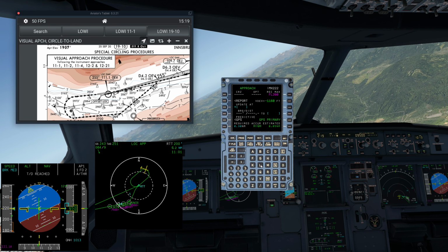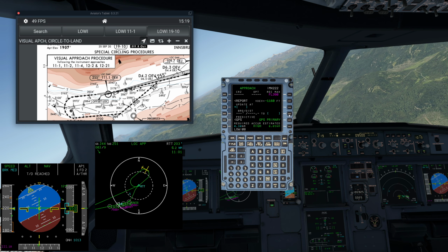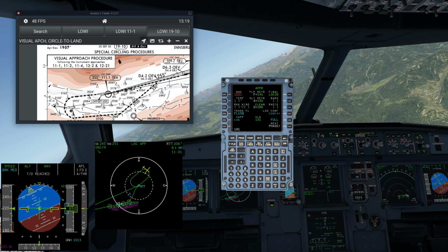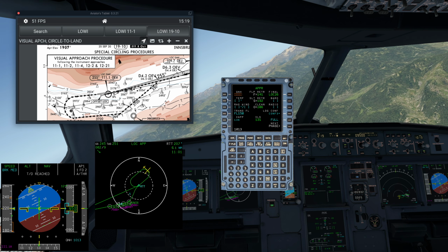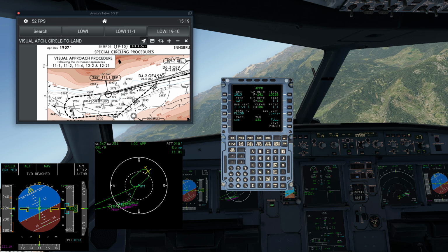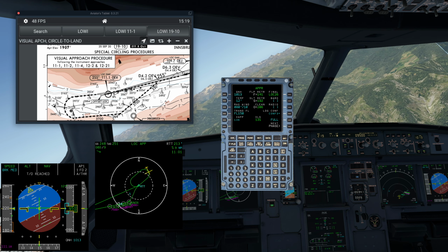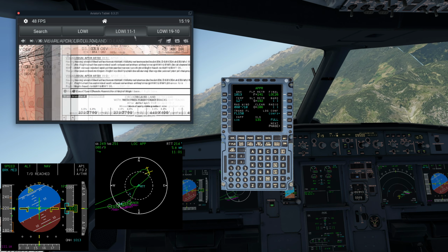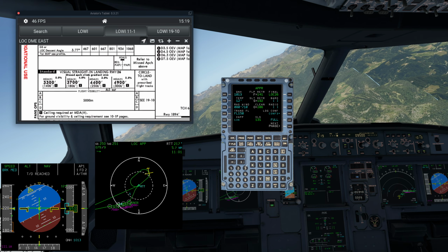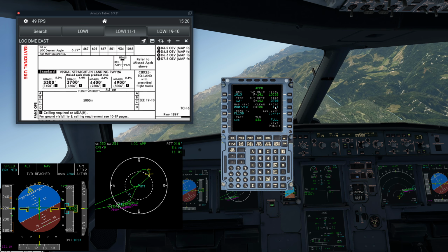Progress page, I'm going to put in the threshold that I'm landing on to help me out. LOWI 08. Performance page now. Let's load in the weather. As I said, these are more favourable conditions, but the principle is still the same, it's just a bit of a headwind for the final approach. And minima. Now the minima is still going to be our circling minima, which is 3,700 feet. So I'm actually going to put 3,700. We need to be visual at 3,700 feet, or this won't really work.